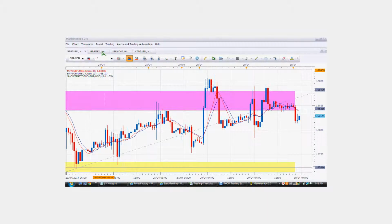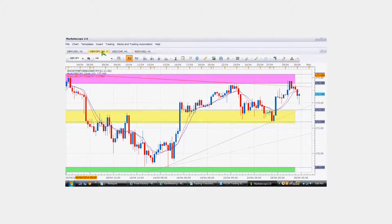Yeah, so there's another one here on the pound yen. And that is a better one. 4 hour, yeah. But I have to wait another hour. Correct. To see if this one gets back up. Correct. All right, so very nice. Excellent. Okay, anything else that you found, Vicky?